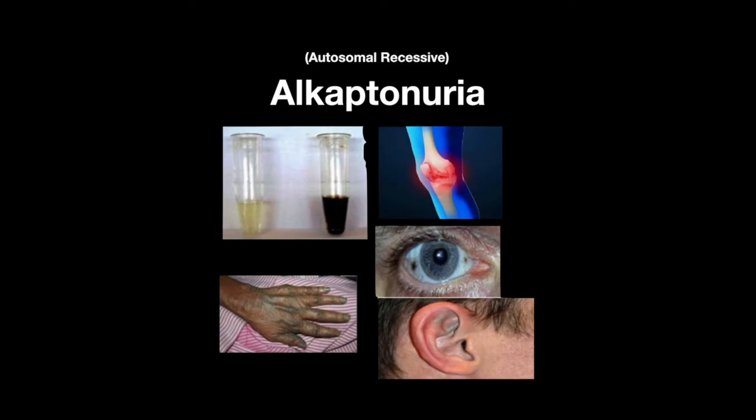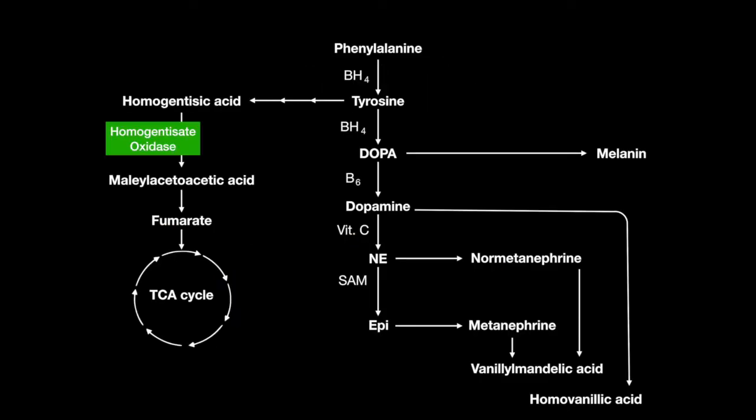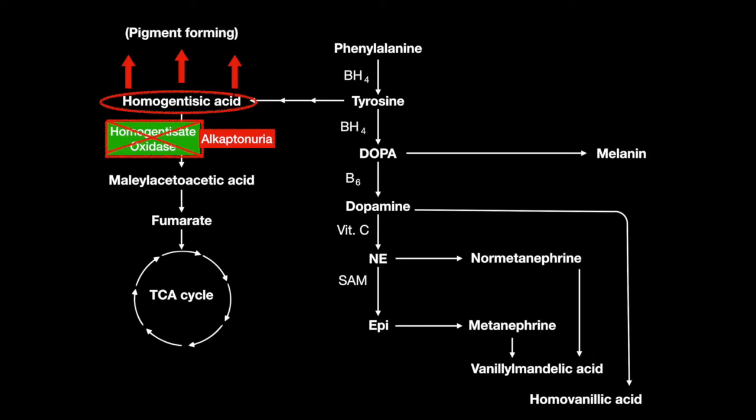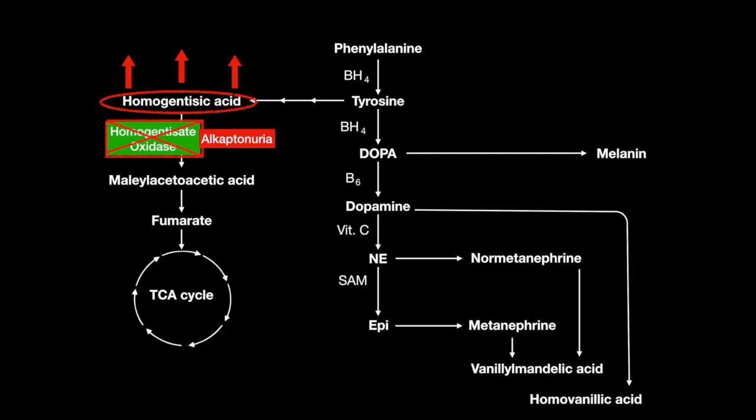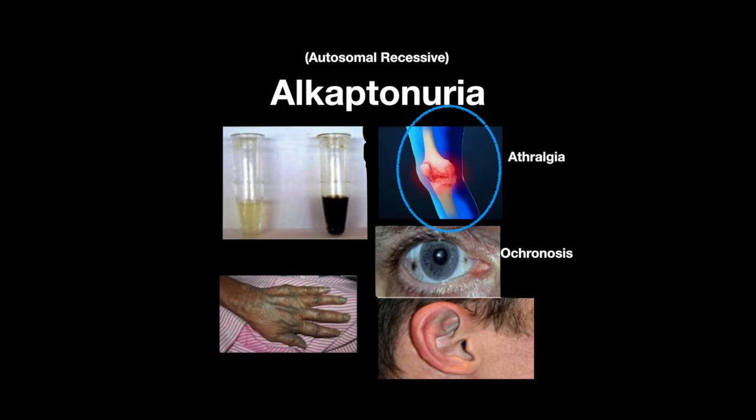Alkaptonuria is an autosomal recessive disease where there is a deficiency of homogentisic oxidase, the enzyme that degrades tyrosine into fumarate, which causes homogentisic acid buildup in the tissues. It is normally benign, and since homogentisic acid is a pigment-forming molecule, those with alkaptonuria have bluish-black connective tissues, ear cartilage, and sclera called ochronosis. Urine from these individuals will turn black if exposed to air for long enough. Homogentisic acid is toxic to cartilage, so alkaptonuria may present with arthralgia.